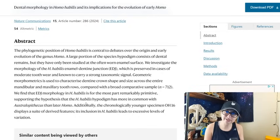You're telling me that the earliest member of genus Homo shares more in common with the preceding genus than late members of its own genus? Who would have thought? Although I'm not demeaning the paper, you have to say this stuff in papers, right? You have to spell it out, but I just like that as a sentence.